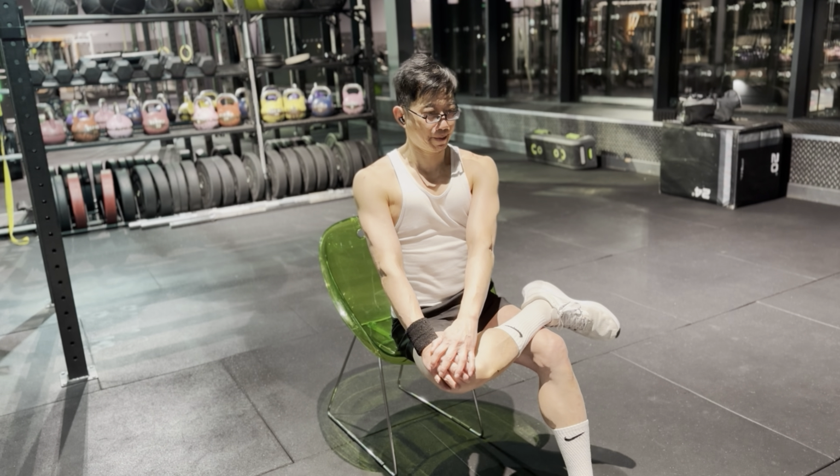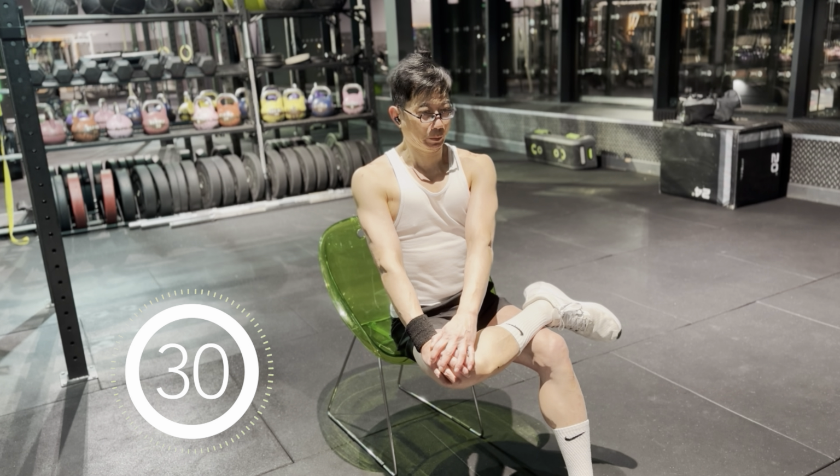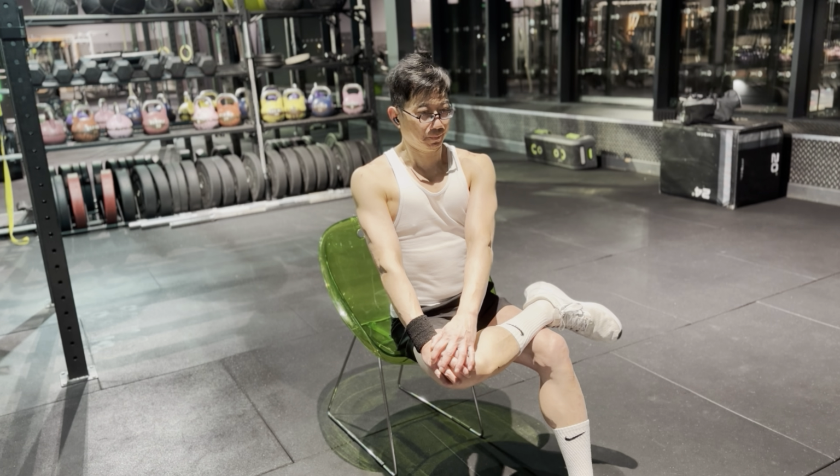Now again, I can feel the stretch in the glute, but in a slightly different location. So again, 30 seconds in this position with nice deep breaths. So you have done 1 minute in total on this leg. Now we're going to swap sides.